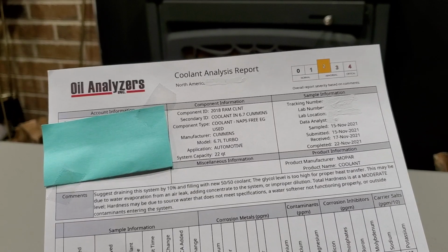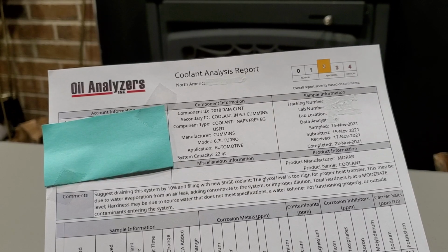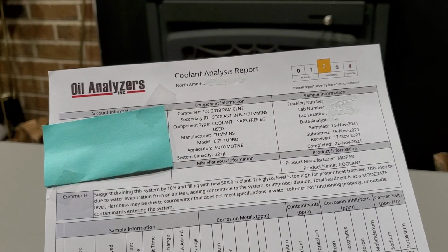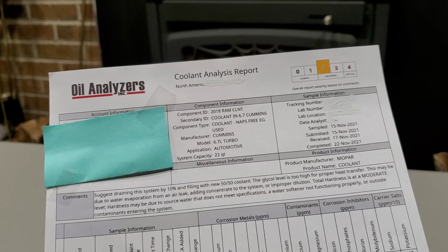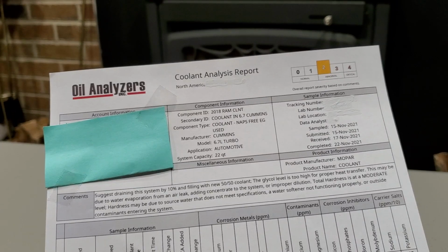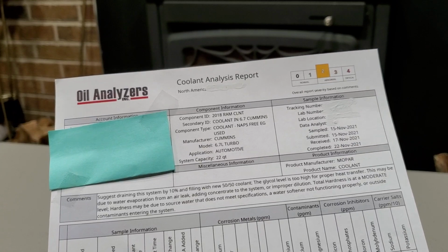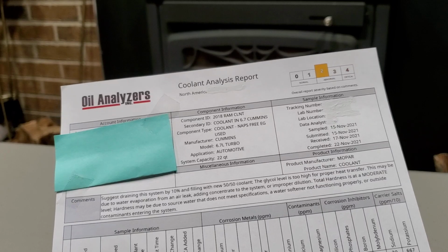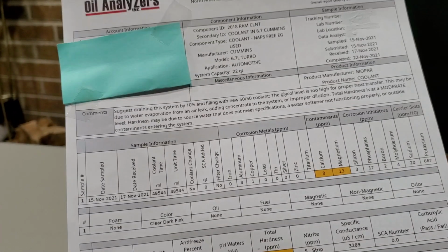Heat transfer. Some people run straight coolant and they swear by it's the best option for the engine. But these people don't have any proof. And here's the proof. High glycol level prevents the engine from operating properly in terms of heat transfer. So there you go, you're going to have problems with blown head gaskets and other components failing because you're not transferring the heat from the cylinder walls to the coolant because the concentration is not correct. And you can read the rest of the comment yourself. I'm not going to focus on that.